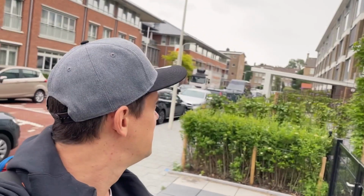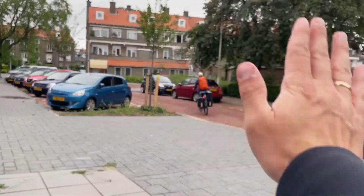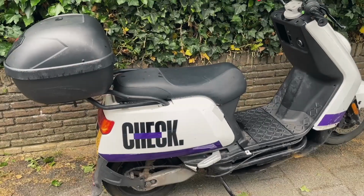I'm saying goodbye to my apartment where we lived almost a year, and my wife is going by bicycle, but my bike is still in the shop. I think they still didn't repair it, but I don't want to go back from Zwolle to The Hague to get my bike again. I'm trying to fetch it now, so I'm going on a scooter.